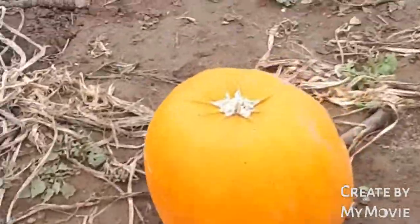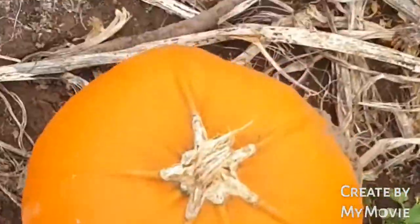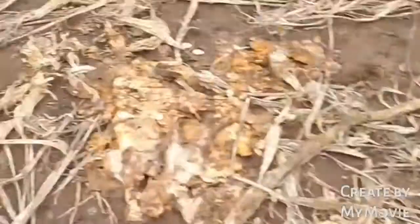Oh my god, that's a cute one. That's a cute pumpkin. You see this one? You're a bit deformed, mate. That one looks perfect. Yeah, you're still deformed. I need a non-deformed pumpkin here. I can't find one though. I'll come back to you guys when I find one.